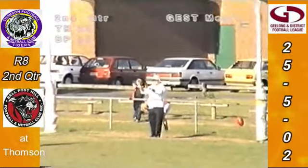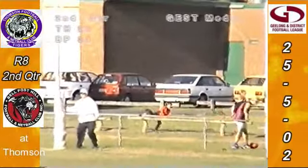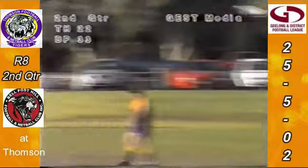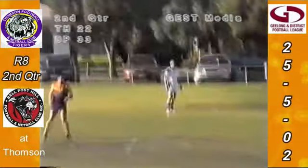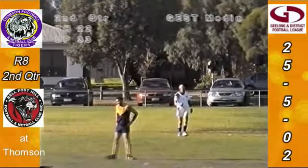And, kicked it off the ground. He did, and Ryan Jones had dropped the mark, and Travis Randall kicked it off the ground for his second. And Thomson's fourth. They go to 4-4-28. They trail Bell Post Hill 5-3-33. Raiders bingo second quarter scoreboard, a minute played. Well, that was certainly an opportunist goal. Absolutely. And just the start Thomson wanted. And you can't afford the fumbles in that last line of defence, can you, Eric?